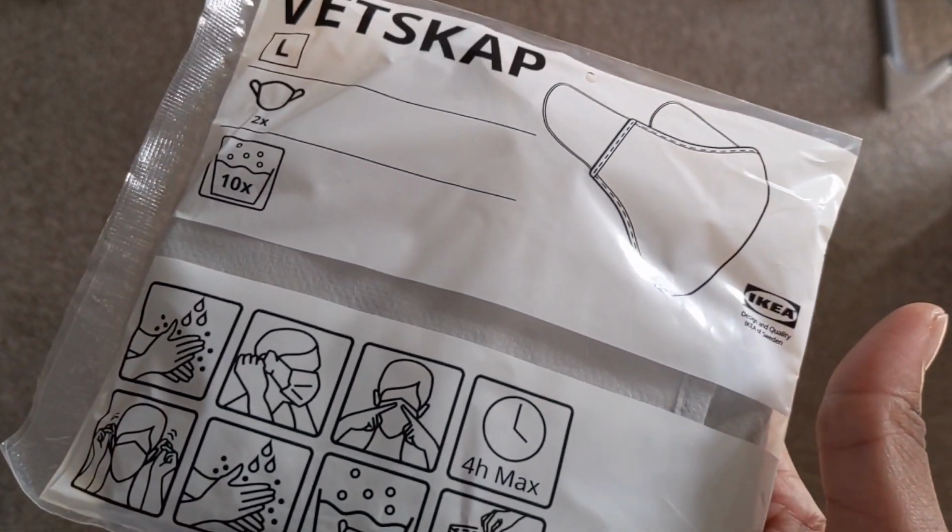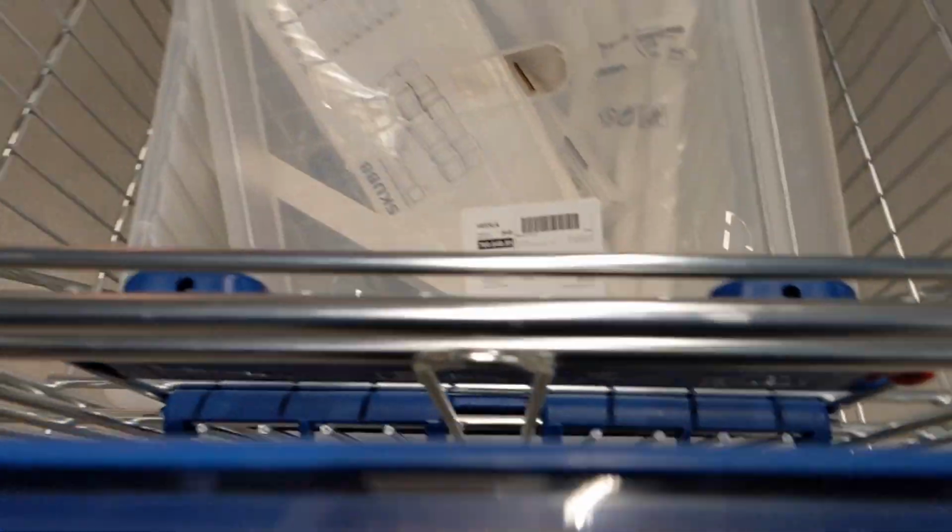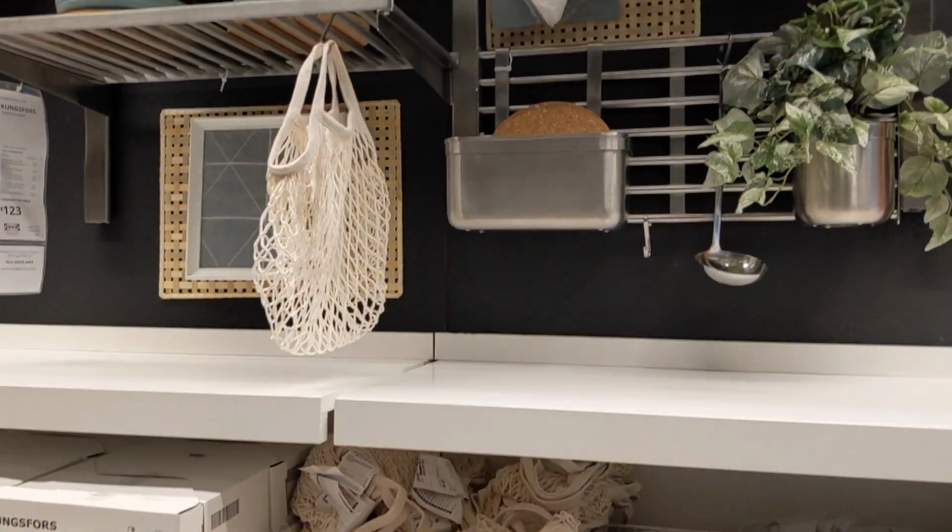So all in all, I'm really happy with everything I got. Quite a few of the items weren't on my shopping list, but they weren't just an immediate impulse. My goal was to spend roughly around £30, and I ended up spending £40. I did go over budget, not too bad, and that was my trip to IKEA.